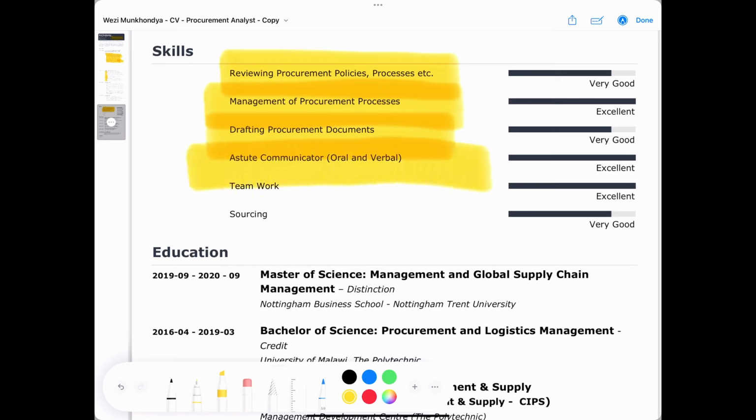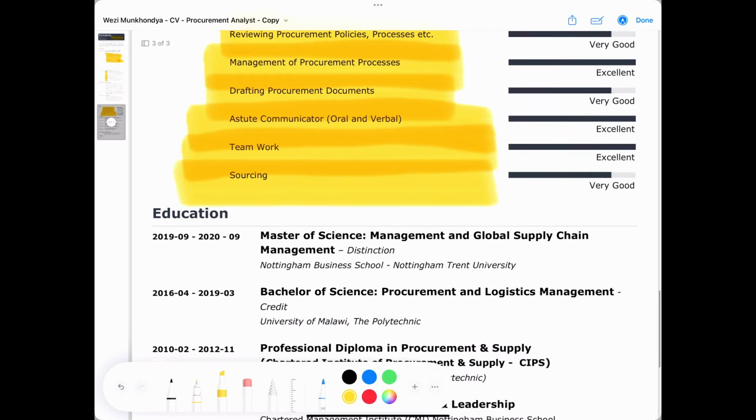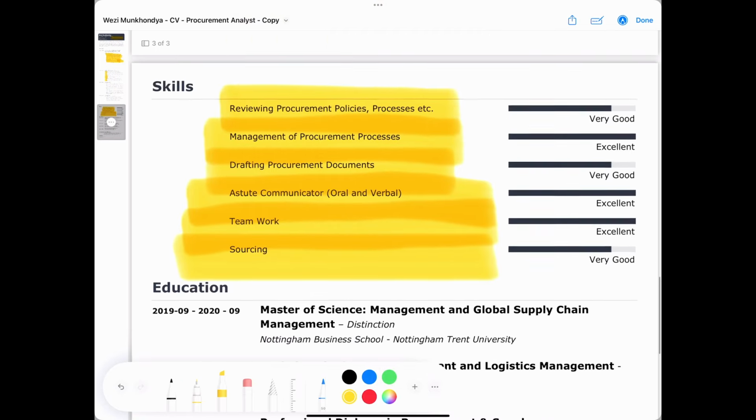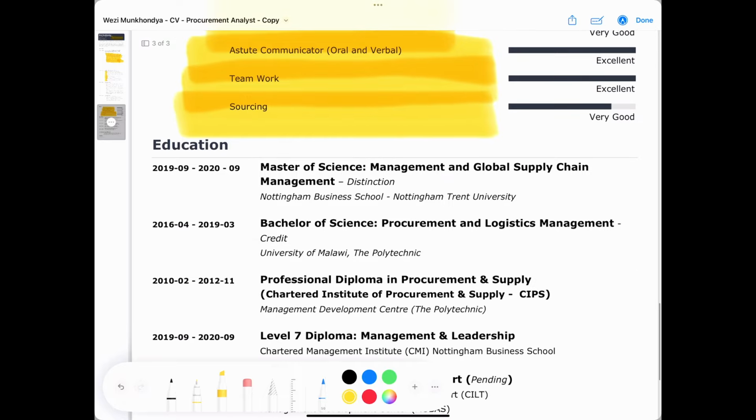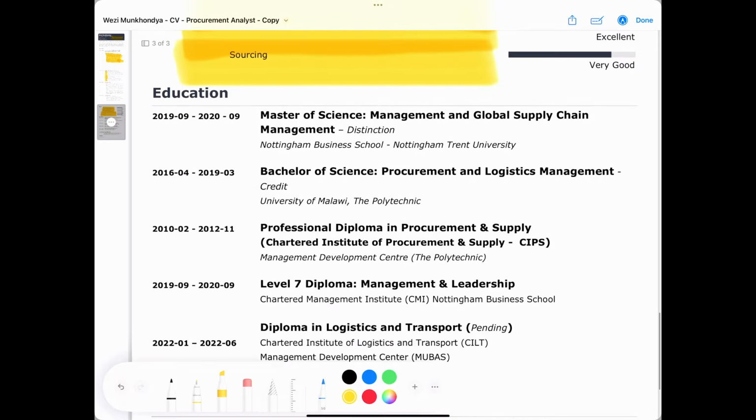Communication, I think I'm good. Can you guys tell me? Yeah, I think I'm good. So yeah, teamwork as well as sourcing. I didn't want to just score myself excellent on everything. I was like, you know what? You might as well just be honest and say, for some of these things, you're not so excellent. You might as well go learn while you're there. So that's it on the skills. I didn't want to put everything as 100%. Now, if you remember, I said the education can come down.